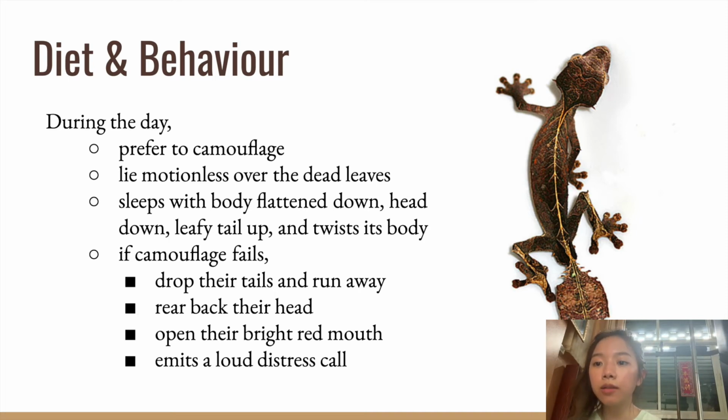The gecko sleeps with its body flattened against a tree trunk or branch, head down and leaf tail up. If needed, it twists its body to accentuate the leaf-like edges, which helps them to blend in. It has a limited ability to change color, and when camouflage fails, it flicks its tail upward and runs away, while the thorn tail fidgets adventurously and distracts the attacker. It also lays back its head, opens its mouth, exposing a brilliant orange-red interior, and sometimes even emits a loud distress call.